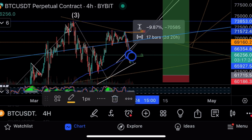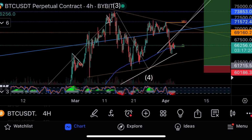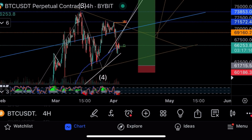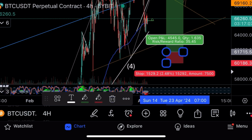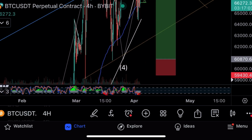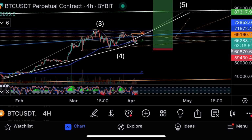This is the correction that already happened yesterday. The day before yesterday, we had a 10% drop. So I'll take the long from here. We're on the 200 moving average, but it looks like it's about to come underneath. Opening 61,715, stop loss 60,186, take profit 115, risk to reward 35 times. Too big of a risk, I would say, make it less. Here, 60,870, stop loss 59,430, and take profit 115.